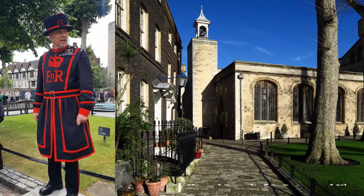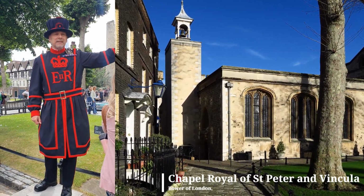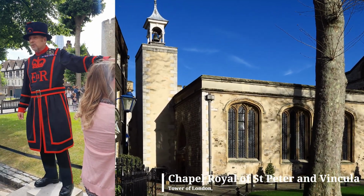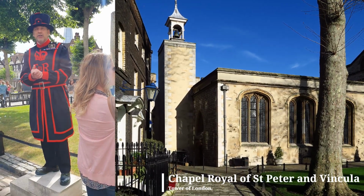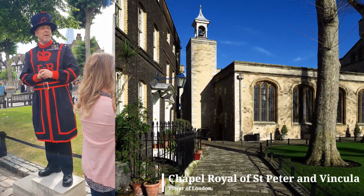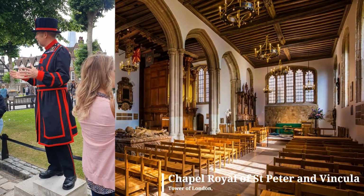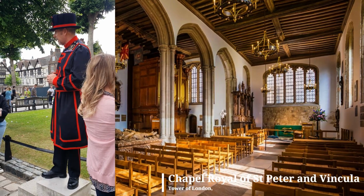On the left-hand side here, ladies and gentlemen, we have the Chapel Royal of St. Peter ad Vincula, which means St. Peter in chains. Now, this chapel was built in the year 1519 in the reign of King Henry VIII. All the architecture you can see there, it's all pure typical Tudor architecture. Sadly though, during the 17th and 18th century, the chapel suffered greatly from many alterations and additions, until it became so bad we had to ask Queen Victoria to come and take a look at the place.